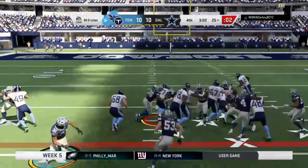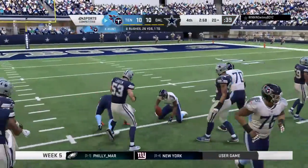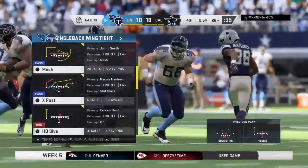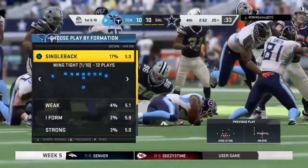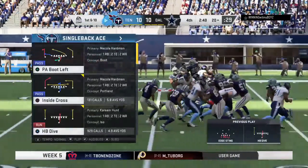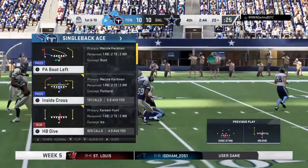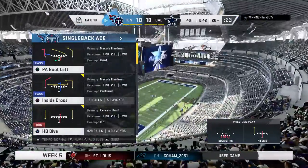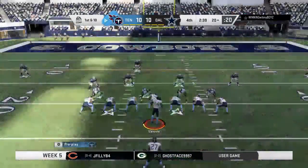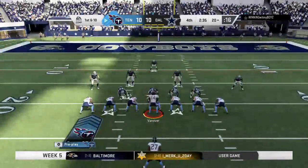They run for it with Hunt. And he will have the first before he's brought down right on the chalk of the 20. Well, they deemed it 4-down territory, and they got 4 yards to pick up the first. First down. The 4th down run successful. Now they look to pay it off on first down.